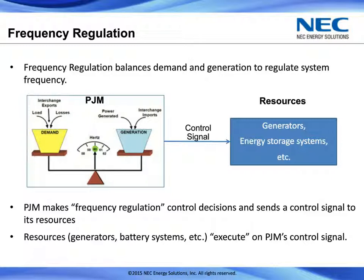As described earlier, the frequency regulation is really balancing the demand and generation to regulate the system. The need for this is increasing dramatically because a lot of people don't realize the subtlety that as renewables are being deployed on feeders, there are unanticipated shifts in loads or available energy, which can affect the frequency. And so PJM has made the frequency regulation control decisions, and they are monitoring this, and they send a control signal to the resources and require that they respond accordingly.